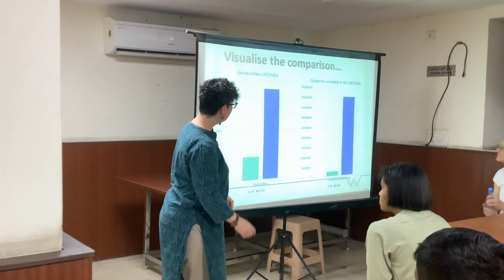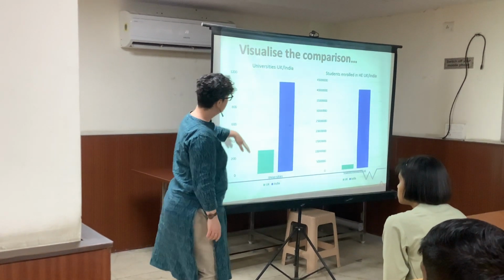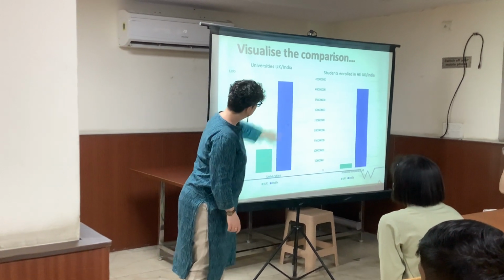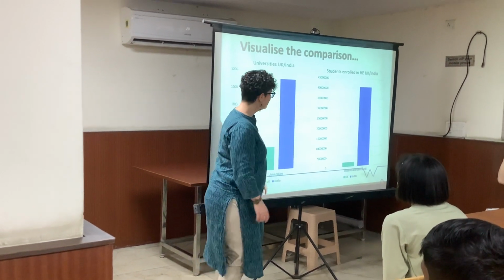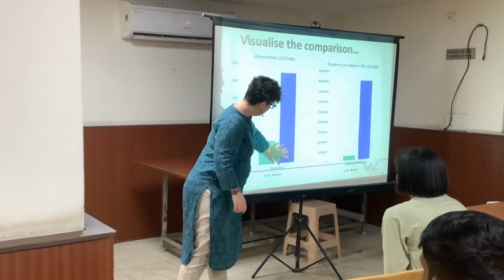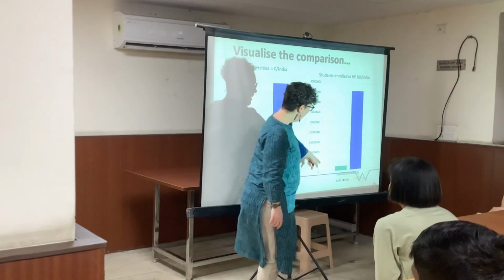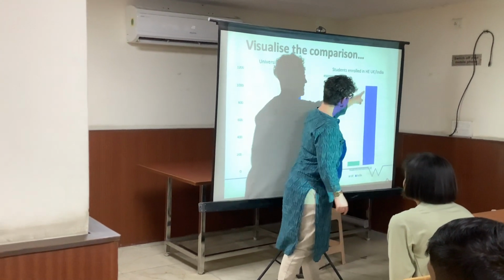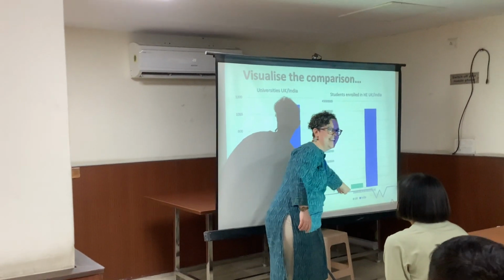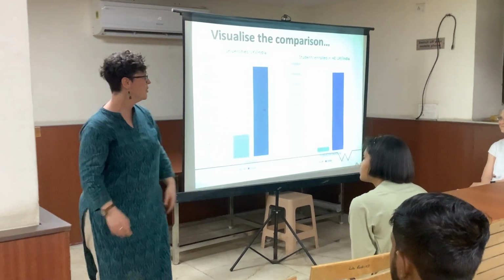I want you to visualize the comparison now between the sectors. This is just universities, not colleges. This is the UK, this is India. This blue column is the comparison, number of universities in India and universities in UK. And even more astonishing, this is the number of students in India, and in UK it's just down here, across all levels. So that gives you an idea of the comparison.